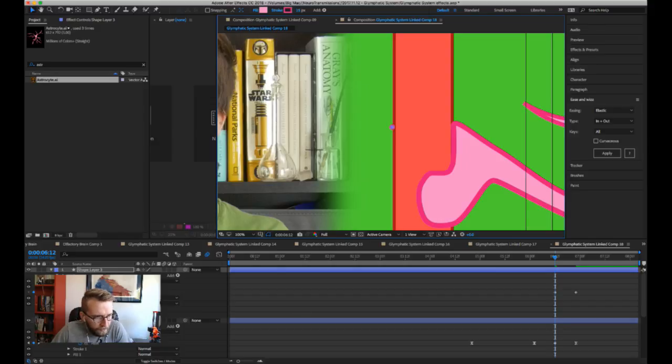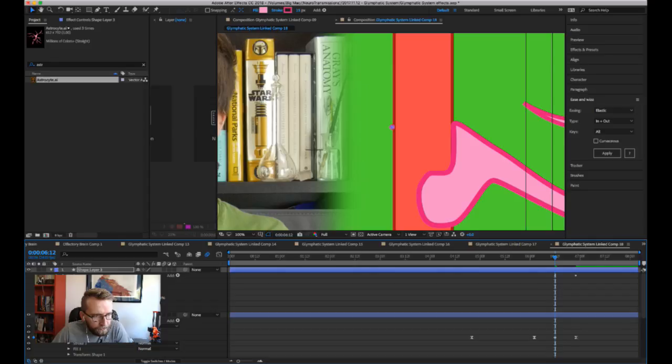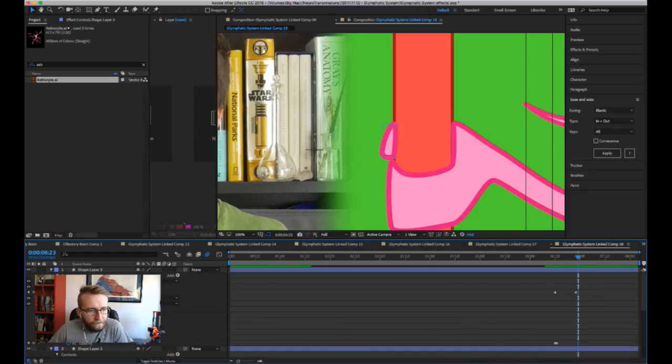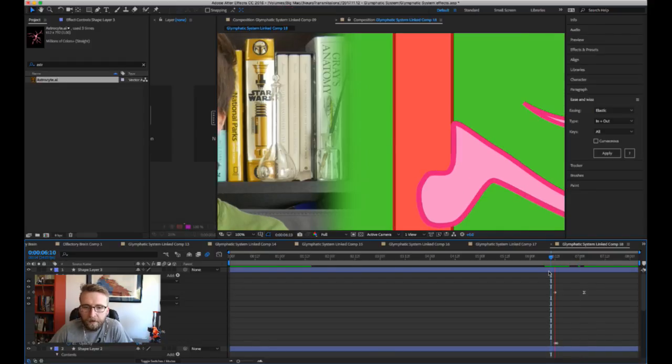And then we're actually going to have it transform, because I want it to be 0 opacity before this. And then it will come on the scene, wrap around the blood vessels. I don't want it to line up exactly with the other one. And I also appreciate the easy ease. So let's do that.